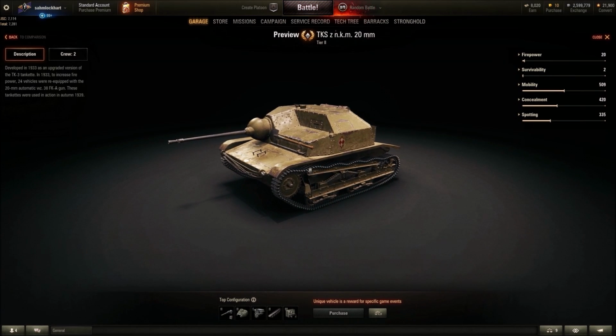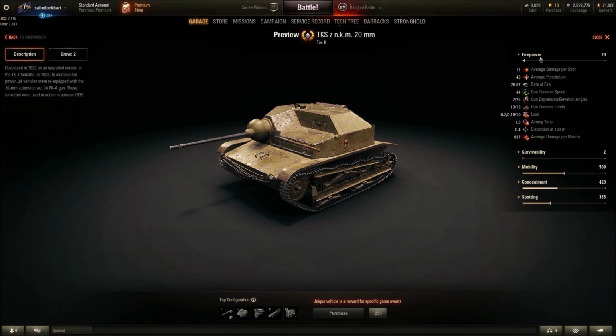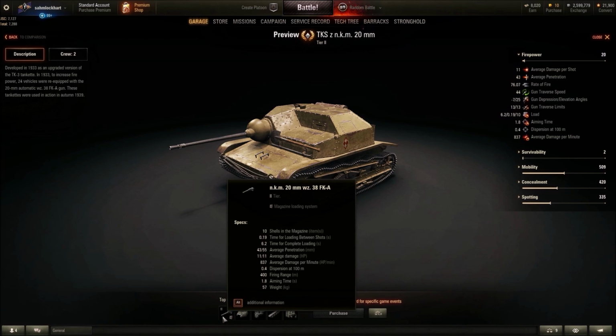It has a 20mm autocannon, and penetration is not bad. 43mm of pen. That's pretty good compared to the T7 combat car, which has a Browning machine gun. But yeah, the penetration is not bad. 11 alpha. You have 10 rounds in the clip. Where the hell is the clip? There's no clip? There it is, 10 rounds in the clip.